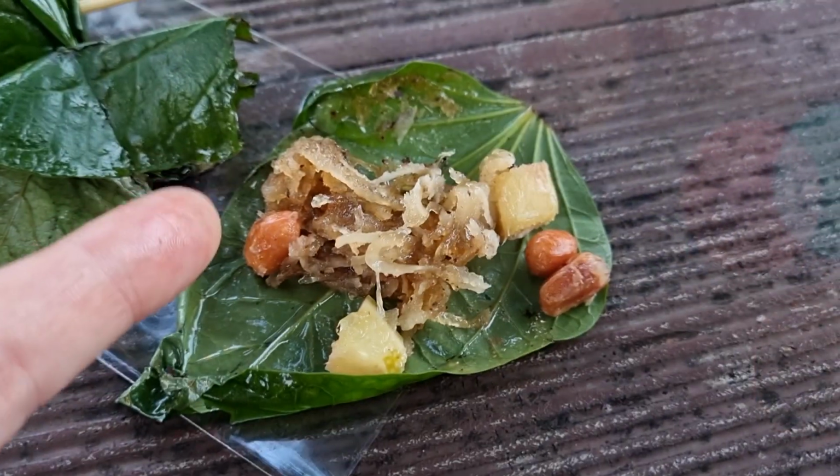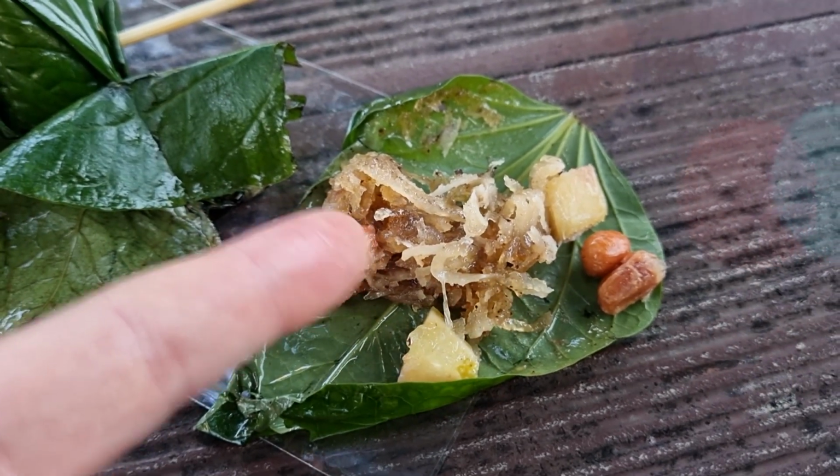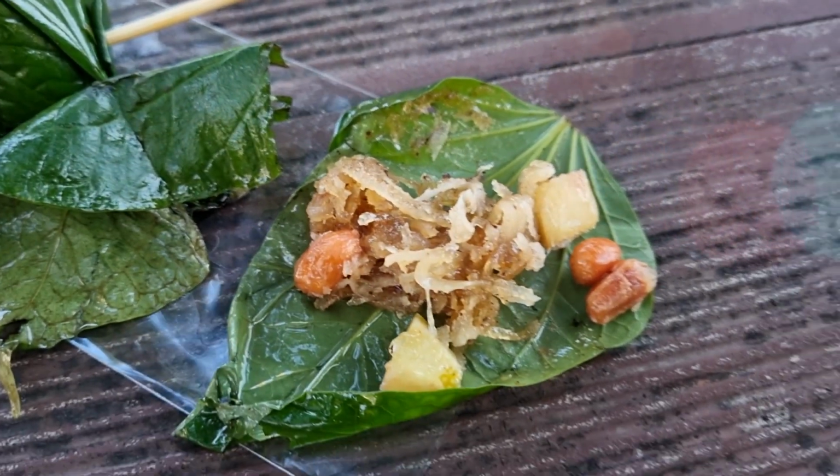You get peanuts, but then there's like a real ginger. Maybe cilantro? Maybe a bit of lemongrass, but have a look. Crack it open. Let's have a look. So, you got peanuts, shredded, these are chunks of ginger. These are, I think, shredded coconut, and the whole thing squeezed with sugar and lime juice or syrup and lime.